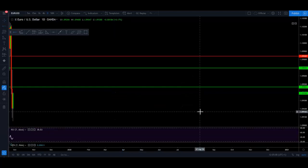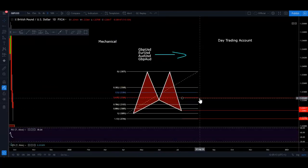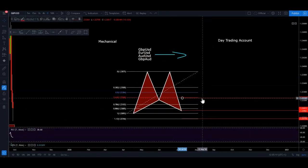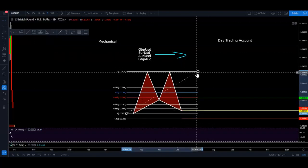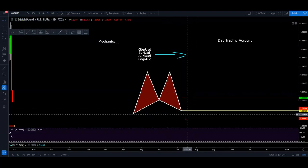Now, what happened? Sorry, I don't know what's going on here. Right, so realistically, it looks something like this. There's my target, I'll color it green, and here's my entry, I'll color that yellow, and that's the way my setup looks, right? So if I'm trading this Gartley, this is the way it looks.